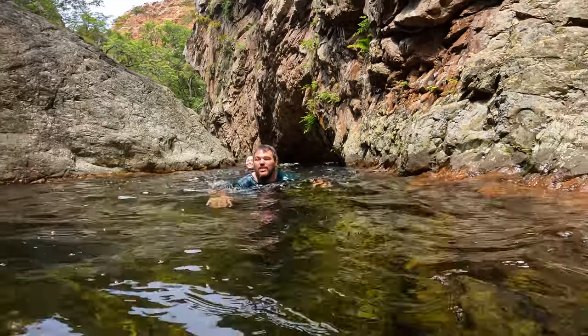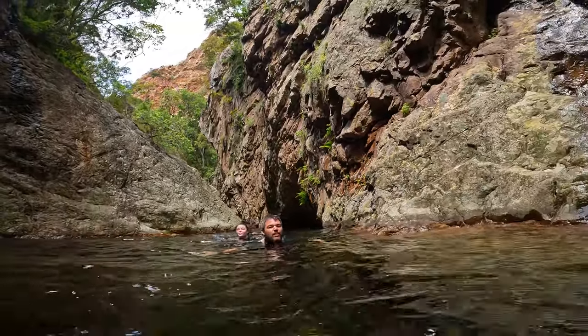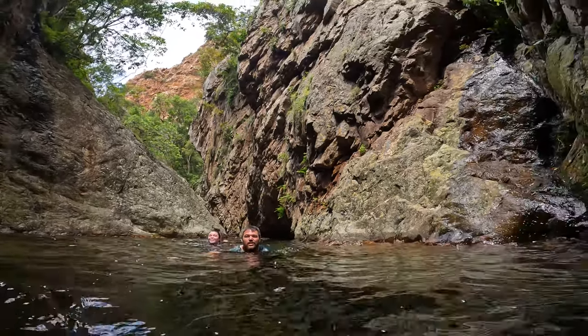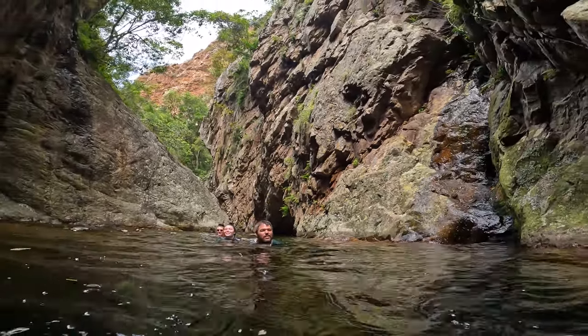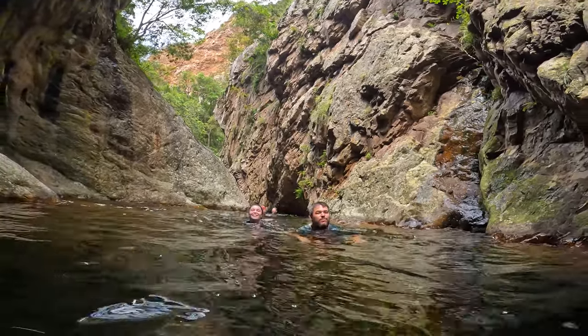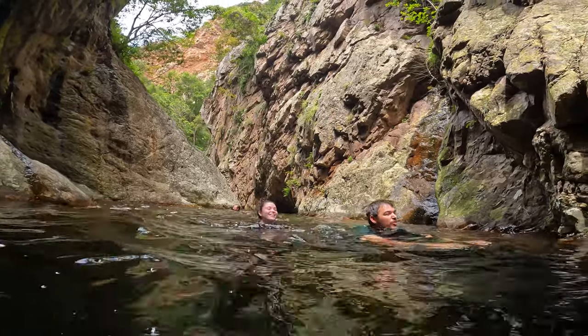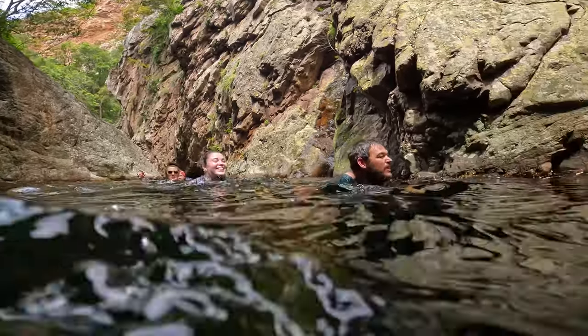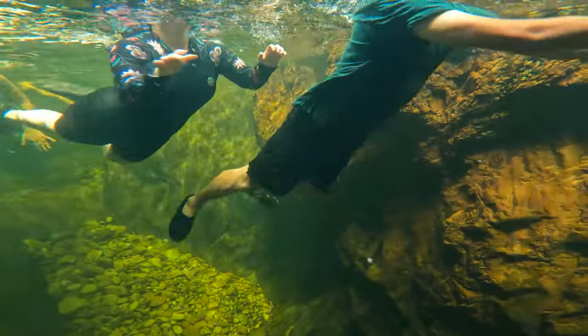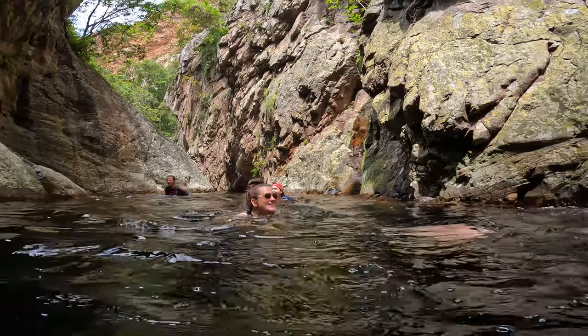The swim can seem like it's never ending. Go, Shawnee. Shri sings us a song to boost morale. The section used to be a lot deeper, but you can see some new sediment at the bottom from recent floods that they had.